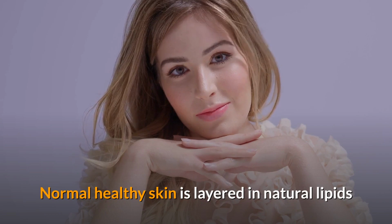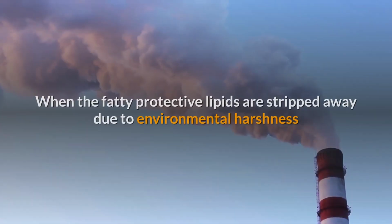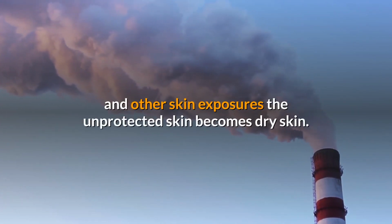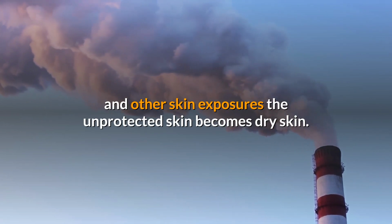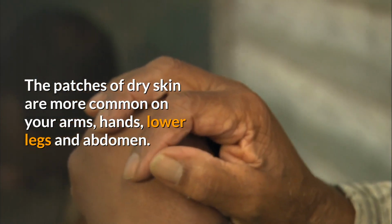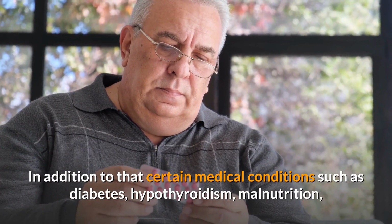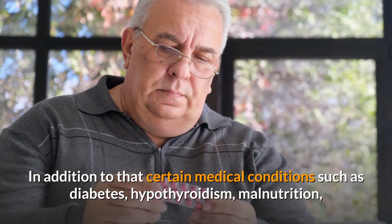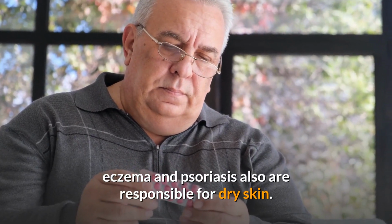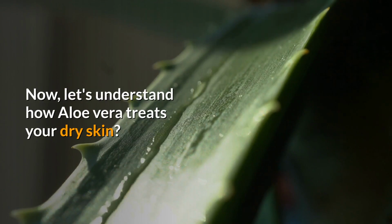Normal healthy skin is layered in natural lipids that moisturize the skin naturally to keep it soft and supple. When the fatty protective lipids are stripped away due to environmental harshness and other skin exposures, the unprotected skin becomes dry skin. The patches of dry skin are more common on your arms, hands, lower legs and abdomen. In addition to that, certain medical conditions such as diabetes, hypothyroidism, malnutrition, eczema and psoriasis also are responsible for dry skin. Now, let's understand how aloe vera treats your dry skin.